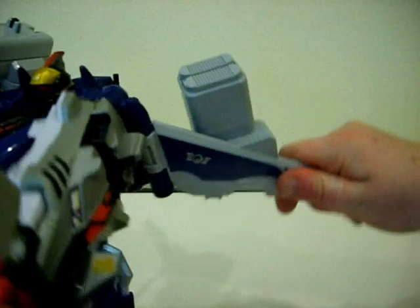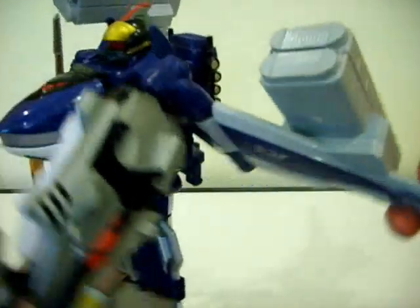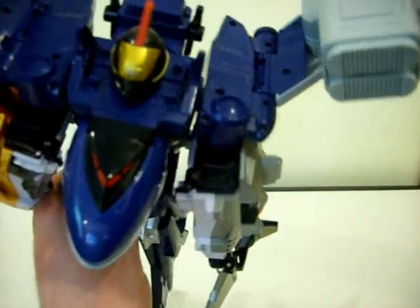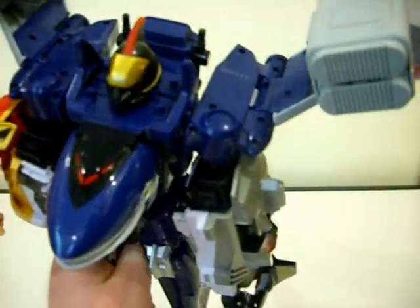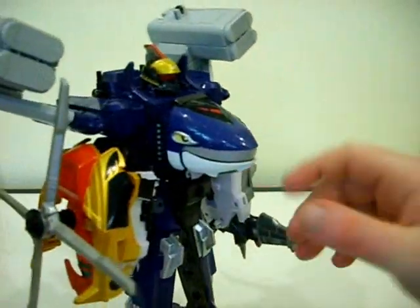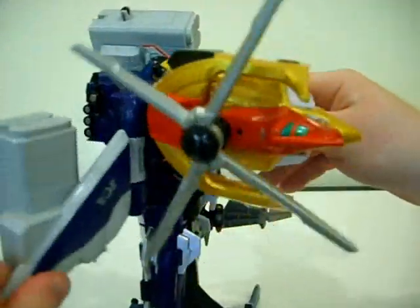And you can see that the whole wing, I mean the entire wing, is part of the shoulder joint. It's not sitting back here or something like that. The whole shoulder joint is back there. And then of course for this side, you fold this up.